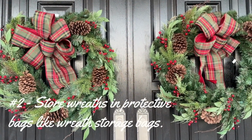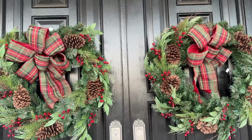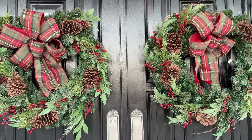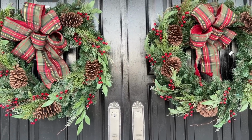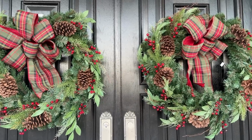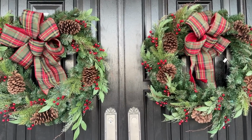Tip number 2, for your wreaths. Store your wreaths in protective bags, like wreath storage bags. And if you have a lot of them and you keep your stuff in the attic, maybe you can use a dowel rod and wrap the wreaths in plastic to protect them from dust. And then you can just line them all up on the dowel rod, and then they can be very easy to take down for the next season.